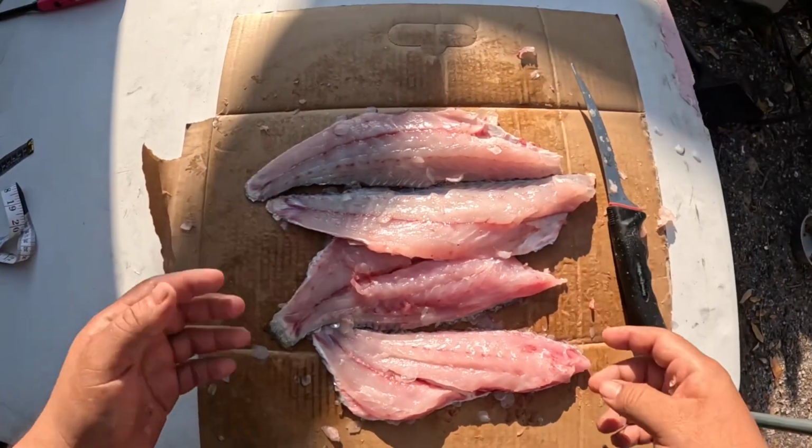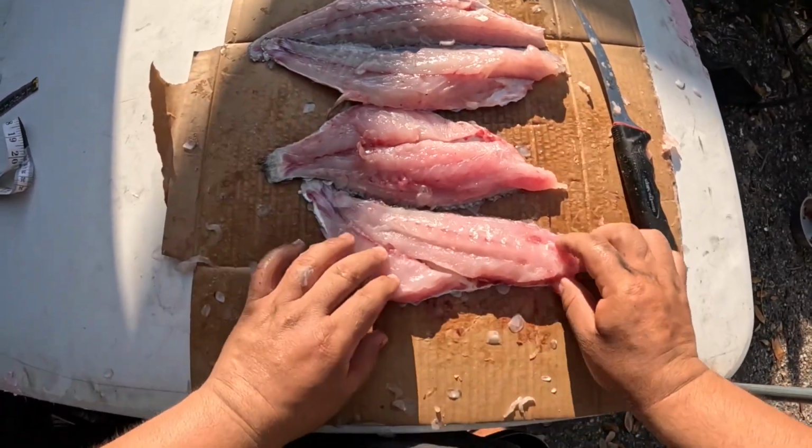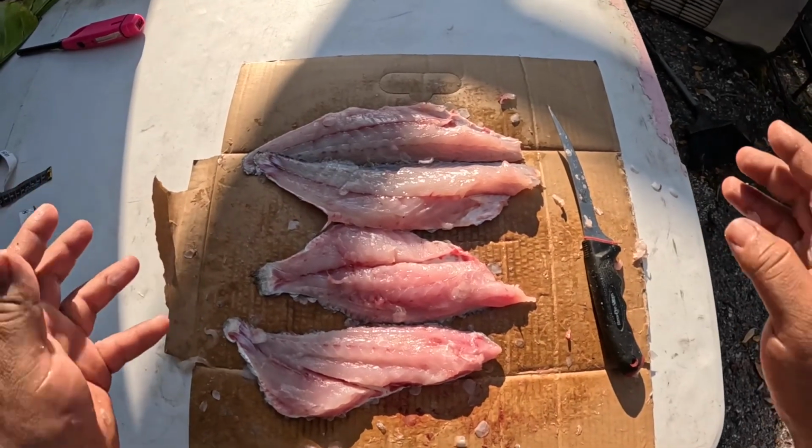All right, you guys, well, there you have it. The longer ones, the redfish fillets. And these ones right here are the sheephead. Guys, I'm just waiting for that charcoal to get ready. I'm going to go get some seasonings, and we're cooking these right away. It does not get any fresher than this, I'll tell you that.